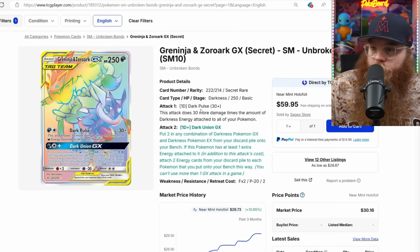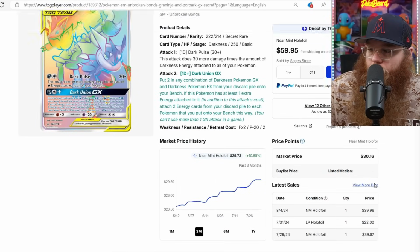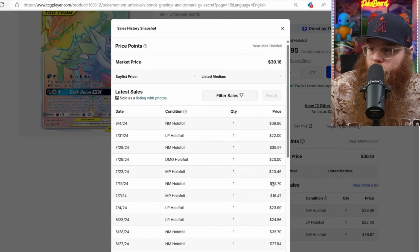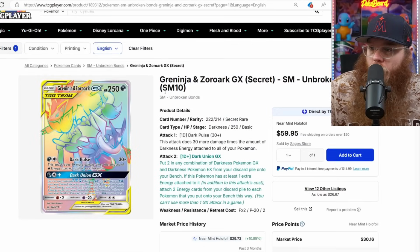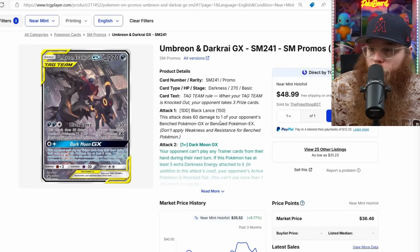Next, we got the Greninja and Zorok GX from Sun and Moon. Coming up in price. Last sold $39.96, $39.97. We got a lightly played for 22, damaged for 20, moderately played for 20, near mint 35, near mint 35. Awesome cards. Next, we got the Umbreon and Darkrai GX Sun and Moon promo, tag team alternate art.